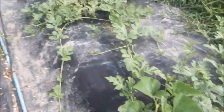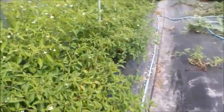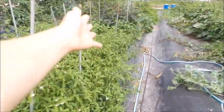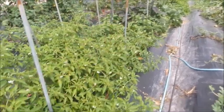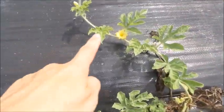First, they didn't turn out that well. They looked very unhealthy, but now they're doing better. So all this up here until the dark plant. This is the spicy chili pepper. This is yeah, this is also watermelon.